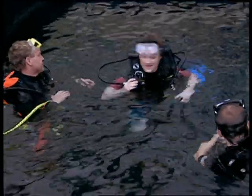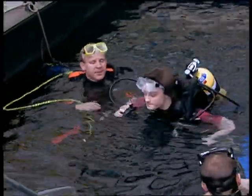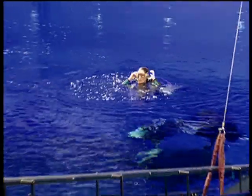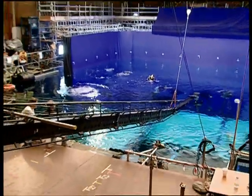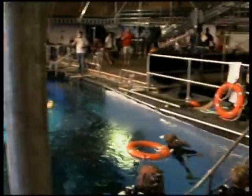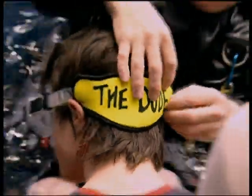Very good. Fantastic. We needed to be able to create the underwater environment, so we designed and built this tank. It's a very complex piece of equipment. The tank itself holds about 500,000 gallons of water, which is 2.5 million litres. It's probably the best tank in the world for filming.